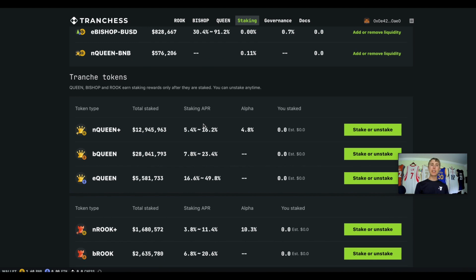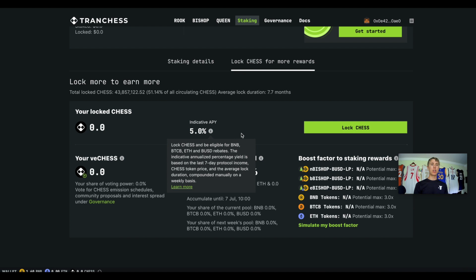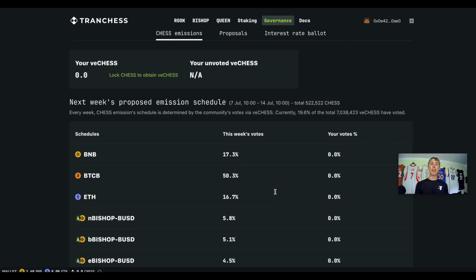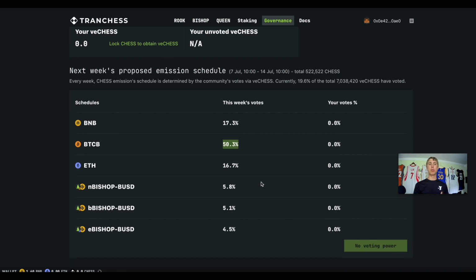Now, your utility for the CHESS token is to lock your CHESS for more rewards. So you're going to get this 5% in the CHESS token, but you're also going to be getting a couple of other rewards. You're going to get a share of the rebate pool, and you're also going to be able to come over here on governance and vote on these different pools. So let's say, for example, you're in the BTCB pool and you're like, bro, I need to juice my yields. What you would do is take your CHESS token, vote on this pool, and this would increase the amount of rewards you earn.